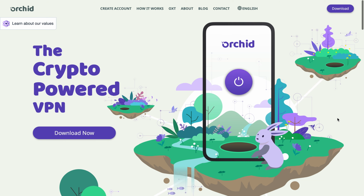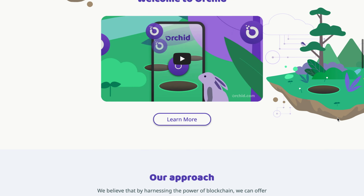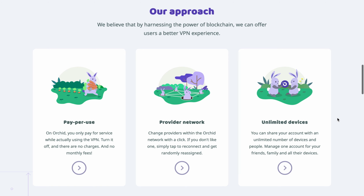But how does Orchid work? That is a good question, am I right? How does Orchid work? Very good question. Orchid uses decentralized services to run on the Ethereum blockchain. You will be charged per IP packet using a unique innovation from Orchid called probabilistic nanopayments. This means you'll only be charged for the bandwidth you use.